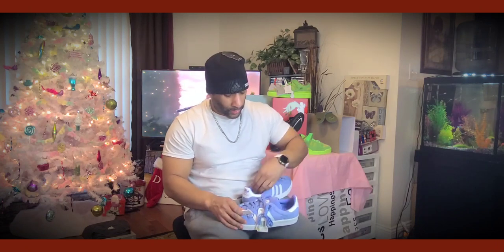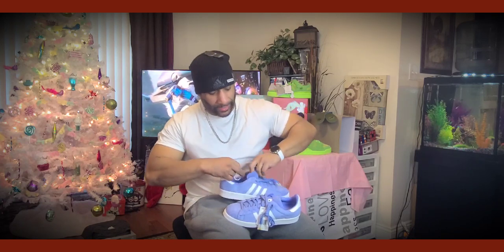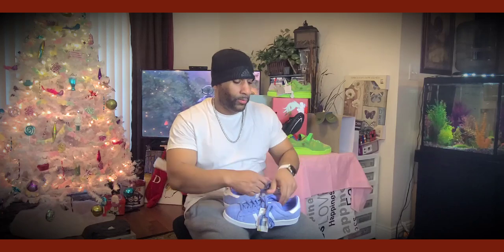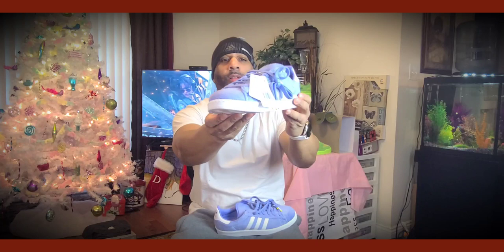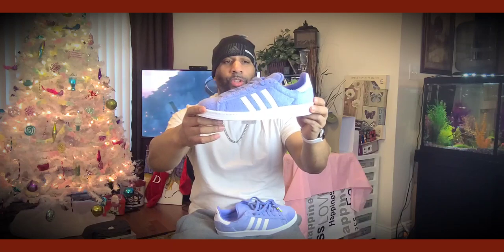Towelette. We're going to make sure we got everything intact with these. Before we get started with this video, introduction of unboxing experience, life. Towelette, towel material, and it's bluish lavender color.